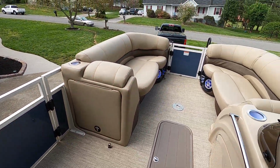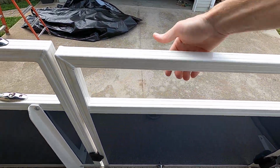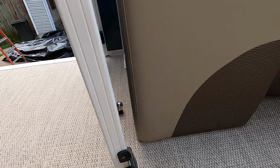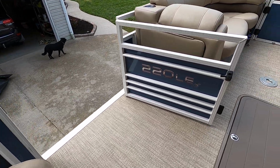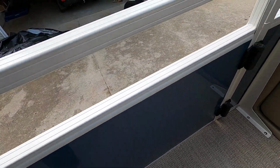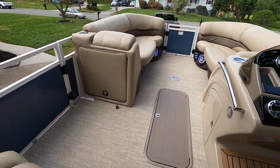We've got the 3 entry gates on this. That means you can enter from the bow over here on the port side. And again, to open this, you just pull that lever and then it just swings open, and then look right here. It's that little magnetic stay, and it's going to stay right there in position. This is a nice wide gate here for getting on and off, or even for the kids swimming on and off of it, or just loading gear on and off at a dock.